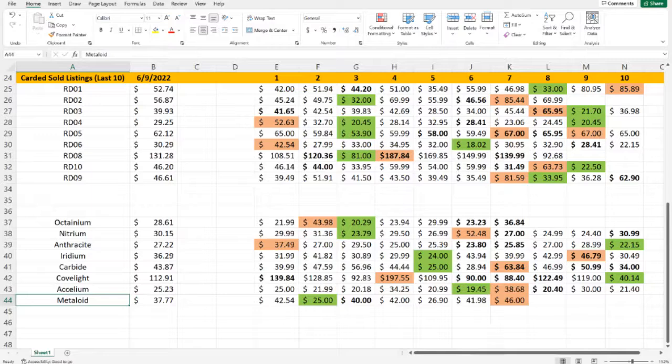And then moving on to Metalloid, which I don't know, Metalloid's kind of odd. There's only 7 sold listings for Metalloid, the same as Octanium. But once again, Metalloid was never really rare for me. So I don't really know why there's not that many sold Metalloids. They seem to pop up pretty frequently. But the average price for Metalloid over the last 7 sold listings was right at $37, which is a pretty penny. But once again, it's not terrible. You know, it's not in those Racing Drones levels where they're all in the 50s.